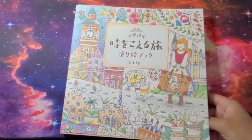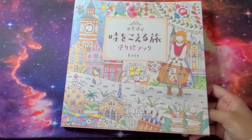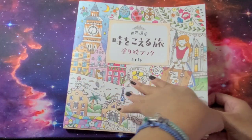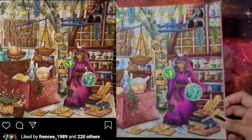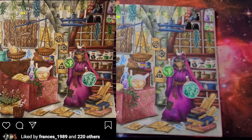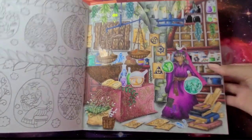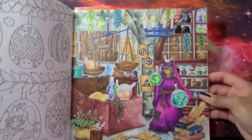Okay, moving right along, I have World Heritage Travel Through Time, Travel Over Time by Eerie. And this is another one that has more than 200 likes on my Instagram. And I do like this picture. It's not one of my personal favorites, but it's cool. And the purple really pops.